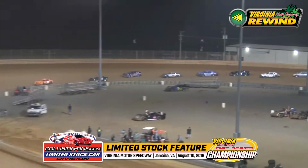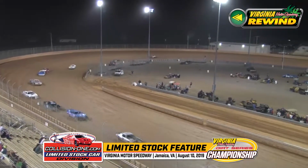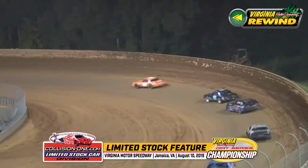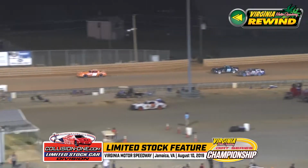Clemens punches the gas. We're back underway. Clemens punched the gas, and he opens it up by a couple of car lengths. James Gibbons is right there in third. He's trying to put pressure to the back of the 08 of Chad Champion.